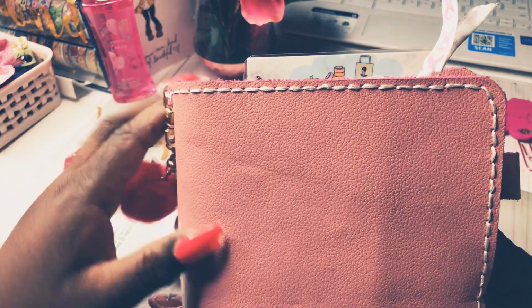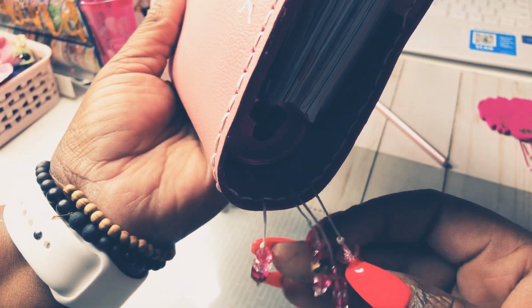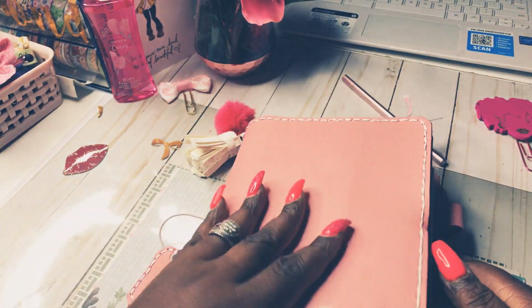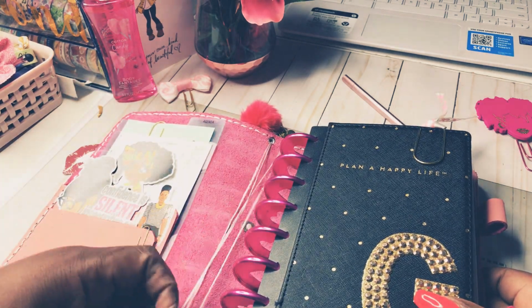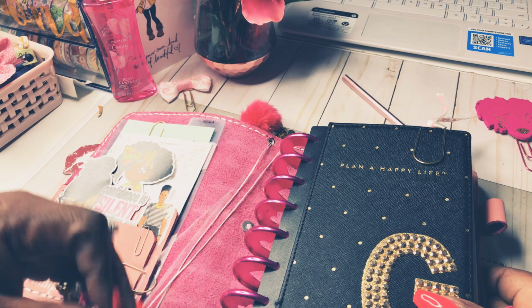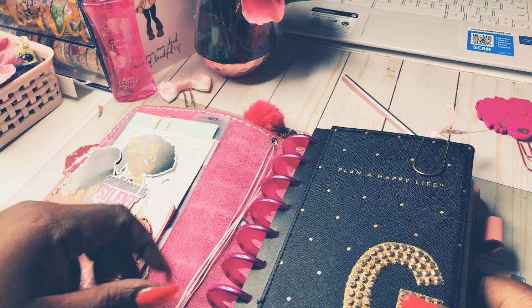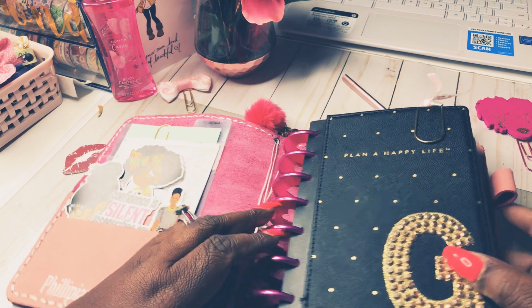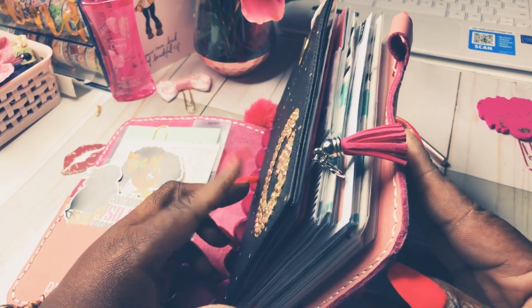The tassel, the stitching, hand stitched, and the leather is pink. And then it also has these beautiful beaded bookmarks. Oh, I'm loving it. It's been a minute, I had to clean her up a little bit. And then the strings are inside. I think this can be converted into a TN. But if you see, surprise, it is a mini happy planner on big rings. And that's how she measured it for me, because my book is chunky.